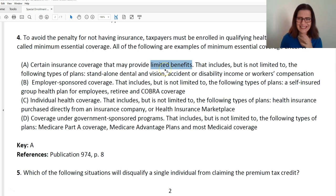Just remember, if you see limited benefits, that's when the red flags should go off. So if a person only buys dental and vision but doesn't buy actual health insurance, that doesn't qualify. Accident insurance, like AFLAC, that insurance with the duck, or disability insurance only.